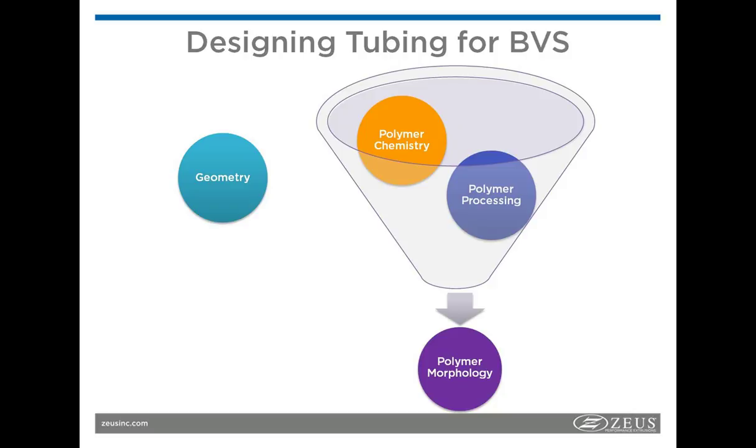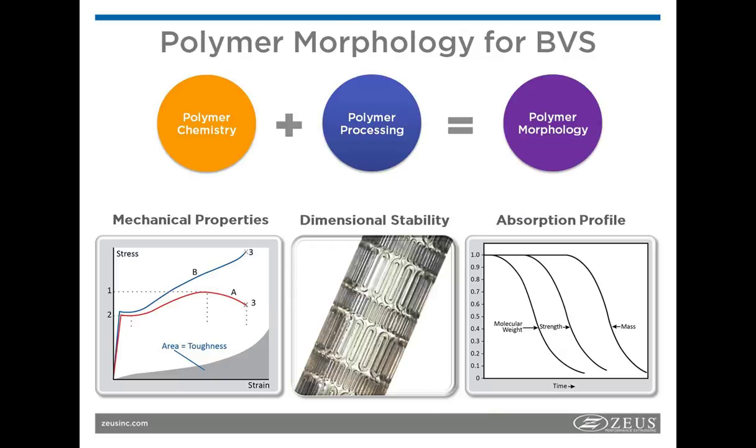So when you combine the polymer chemistry with the polymer processing, which is critical for coming up with the final polymer morphology, that really dictates what you can do with the polymer tubing and the properties of the stent once lased.